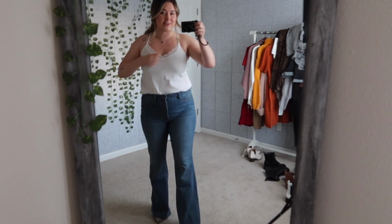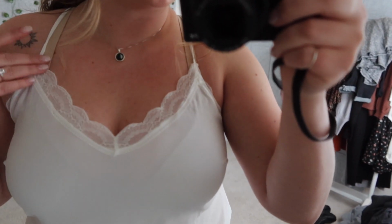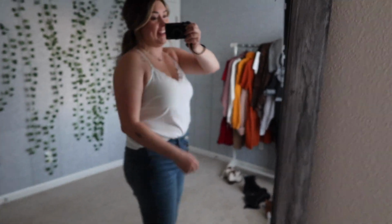Okay, so for this one, I wanted to just show you guys. I normally don't wear camis without a jacket over the top or something, but this cami is actually really good quality. It kind of feels like it could be office material. It doesn't really have much stretch, but I love the lace detail up here. And it's a razorback, so it goes like a razorback in the back.